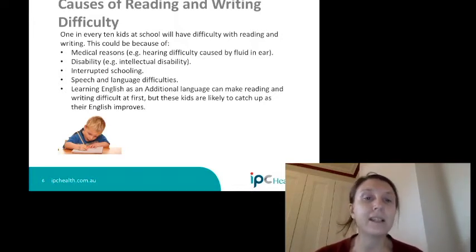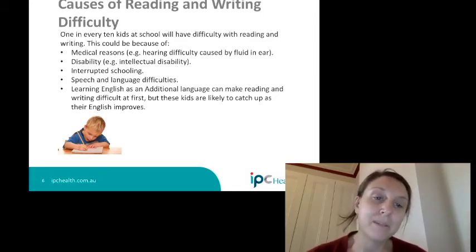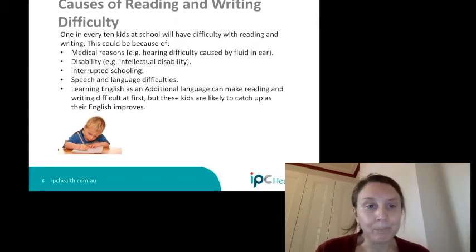But for a lot of kids, the cause of literacy difficulties is actually due to speech and language difficulties. So their language might be behind, or their speech sound system is a bit behind. So that's why it's really important, if you see those signs, to get some speech pathology to help prevent the literacy problems. And finally, there are, of course, some kids who are just learning English as a second language. And for those kids, reading can be a little bit difficult at first, but they do tend to catch up unless there are other factors at play.